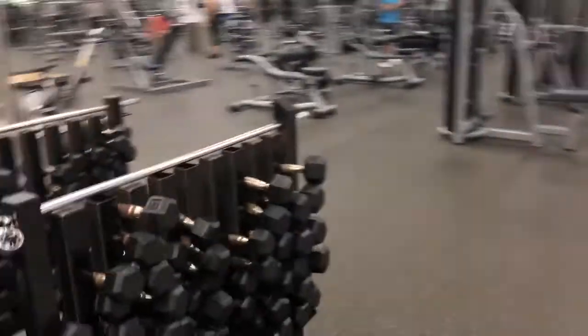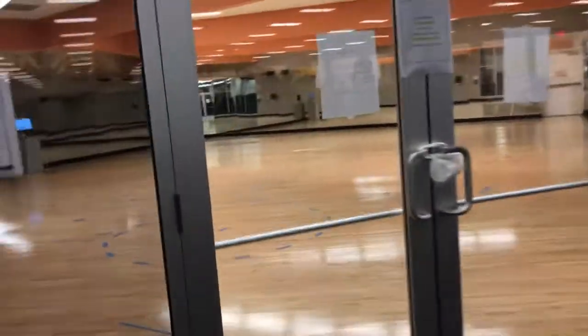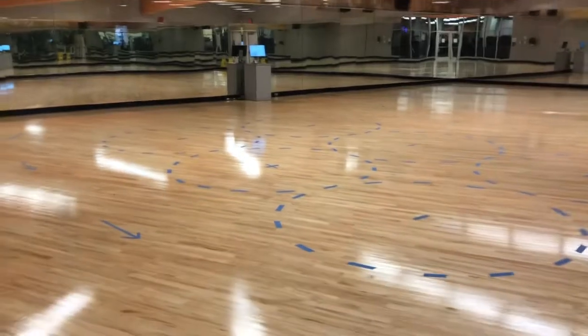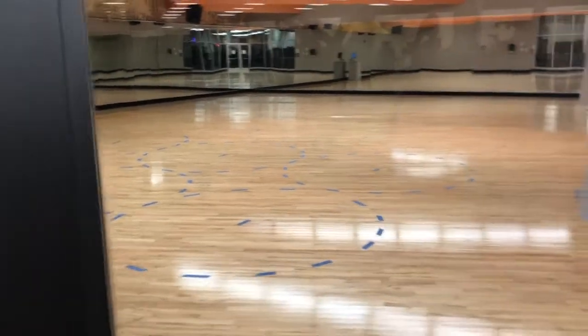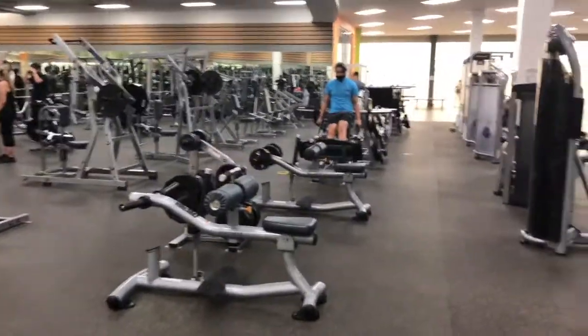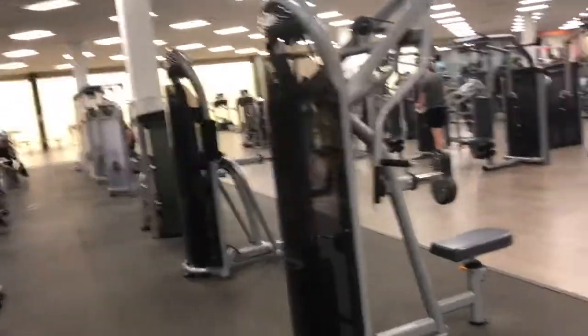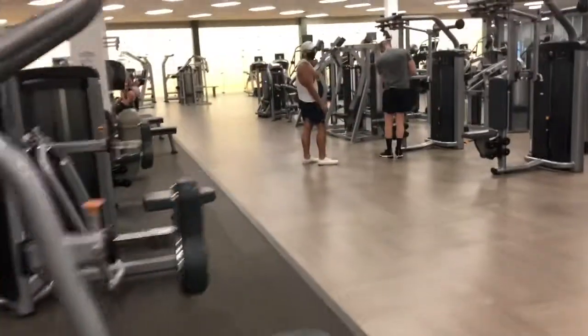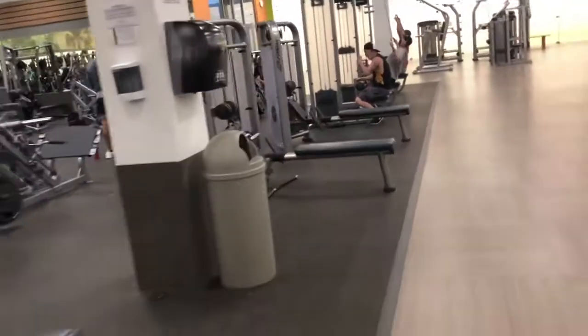One thing that looks pretty similar is, I don't think they've changed much of this up. And if you want to hear about any of my other videos regarding what's going on with LA Fitness during the pandemic, you could do that. Now this area looks the same, with the exception of this. This equipment's all new. Let me walk through here for you, then I'll go into the free weight area. So this is all totally different.